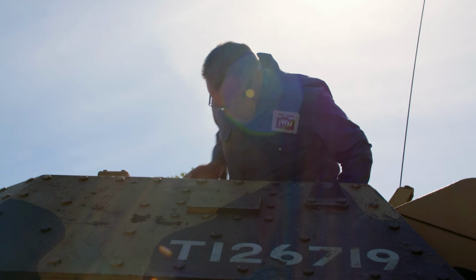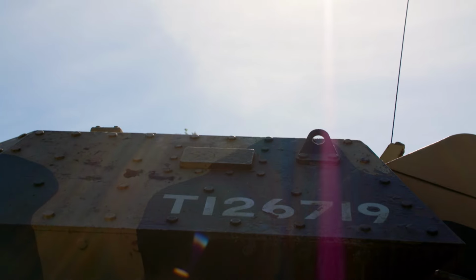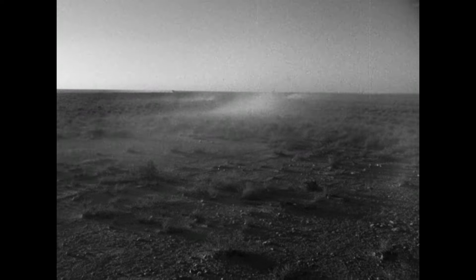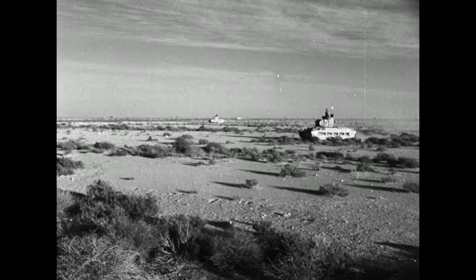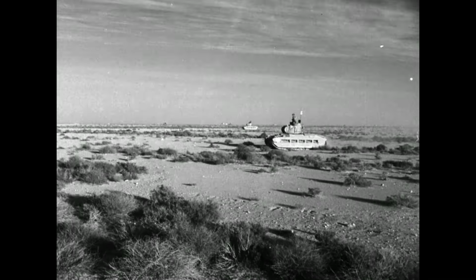Don't know when in its life that got taken off, and obviously that allowed the water to get in. So we'll have a look down inside, if I can fit in. They're quite claustrophobic. The first ones of these had 5 crew. Conditions in the desert were tough. Natural water supplies were almost non-existent. Half of each man's daily ration of 4.5 litres went for cooking and topping up the vehicle's radiators.